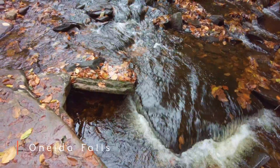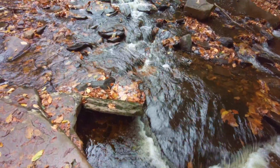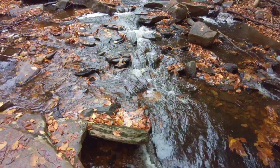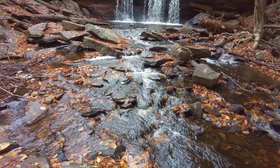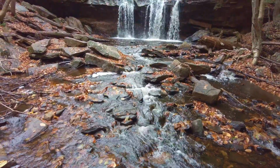Heading back to the car, the last stop is Oneida Falls, which I skipped on the way down as it was so busy. Once again, the foliage is not fully autumnal in the background, so the composition is going to take some work.